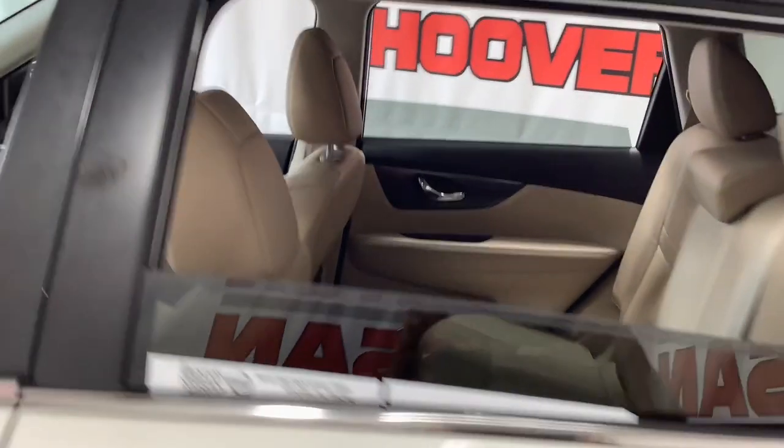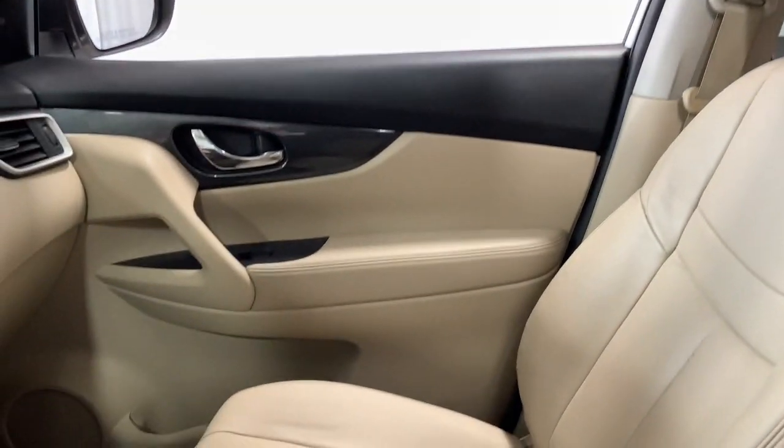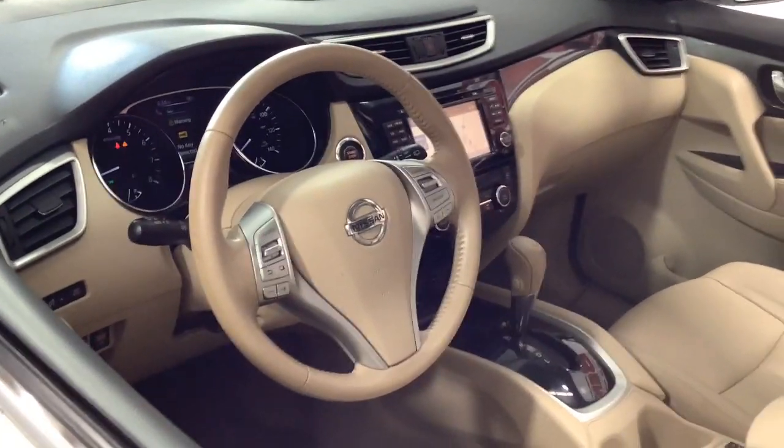These are just some of the great options this vehicle comes with: pre-collision system, proximity key entry, panoramic roof, keyless entry, navigation system, power liftgate, satellite radio, heated mirrors, four-cylinder engine, fog lamps.